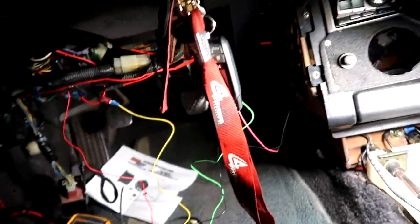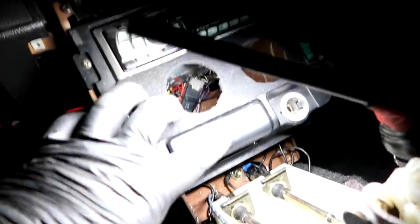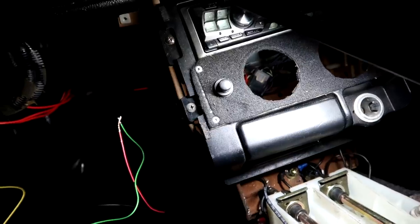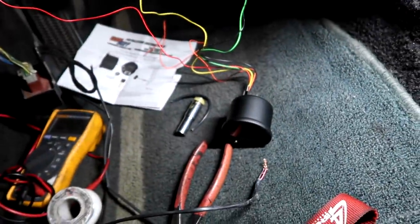What I'm going to do as of right now is set this in my slot right there. I'm going to have more slots in this when I get more gauges, but right now I have two slots, probably one for the fuel, one for AFR. I'm going to have one for boost and maybe oil pressure if I get gauges before the challenge. But this fits so snug that I don't have to use the bracket in the back.